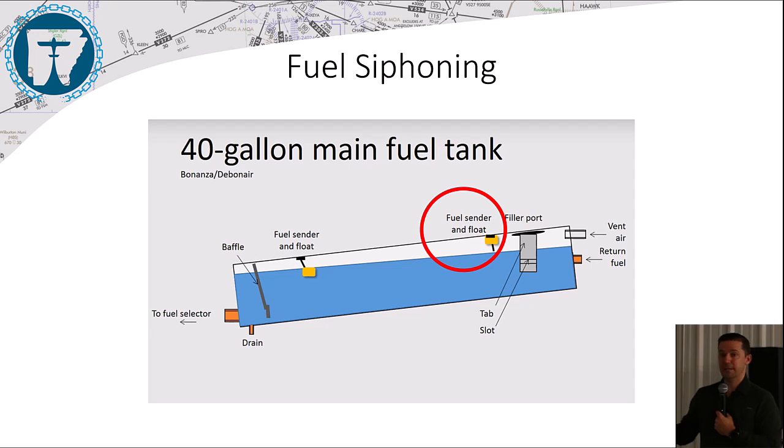As long as you're looking outside, you can see, oh, I'm siphoning fuel. I need to land immediately. I would probably also select an opposite fuel tank. So if I'm siphoning fuel from the right tank, let's select the left tank and not select the one we're losing fuel out of. Now, I have had a fuel siphoning issue, and this is just a personal anecdote.